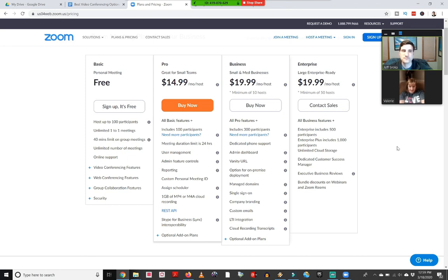There we go. And what's nice is I can actually zoom on my phone too, because your screen's really small on my phone, but I can zoom and enlarge it to the point where I can see the screen pretty largely. Okay. So it looks like with the free version we're using, you can host up to 100 participants.